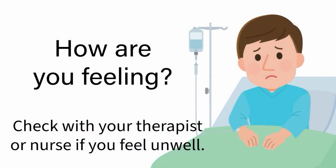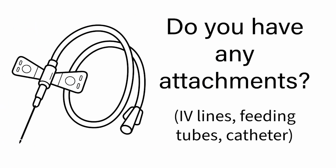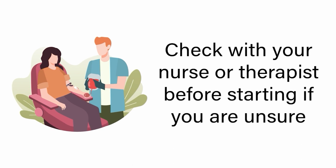So before we start, please just check the following. How are you feeling? Check with your therapist or nurse if you feel unwell, for example, dizzy or nauseous. Do you have any attachments that could get easily pulled or caught? For example, a catheter or any IV lines. Please again, just check with your nurse or therapist before starting if you need to be detached or if you're unsure, wait and ask advice.